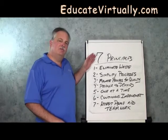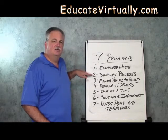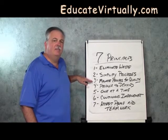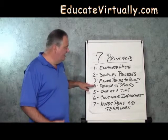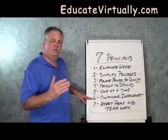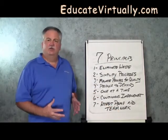It has 7 principles. The first is the elimination of waste. Second, simplify the processes. Make it easy. Manage the processes for quality. You can't inspect it in. You have to manage it in. You have to build it in. Produce to demand. One piece at a time if possible. Continuous improvement. We can always get a little bit better every day, every week, every month. And then respect for people and teamwork. Because if our team can work together, we can achieve some really wonderful things.